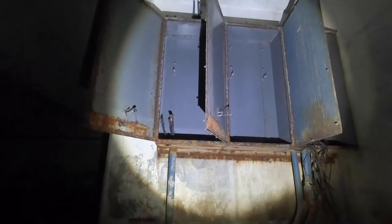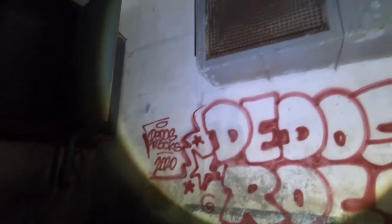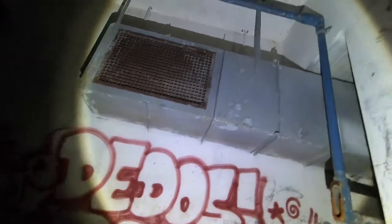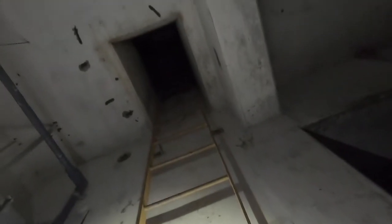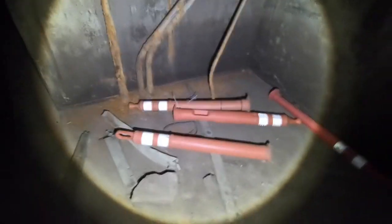Up here are the electrical connections. They've all been stripped away. But in some of the other silos, you can still see them, so we're gonna go over to those eventually. This ventilation system, that's looking back up to the regular outside world. The ceiling here is probably around 10 to 12 feet.